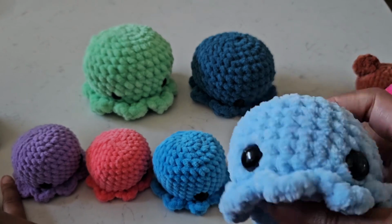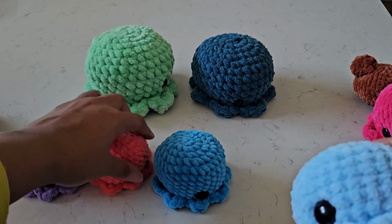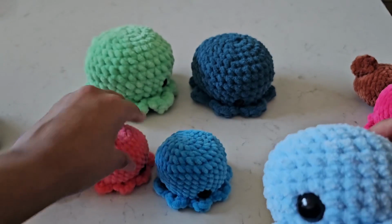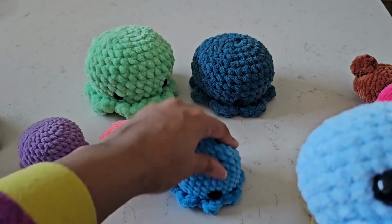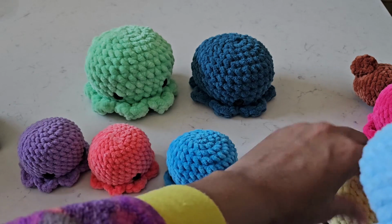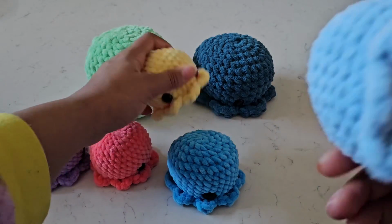But it's way softer than the other yarns. It's softer than Premier Parfait Chunky. I would say Premier Parfait Chunky is one of the softest here, along with Baby Snuggle, but this is softer than both of those.